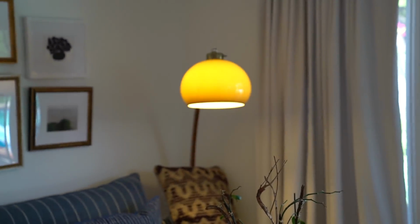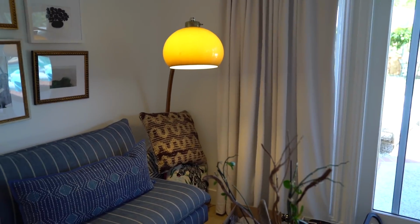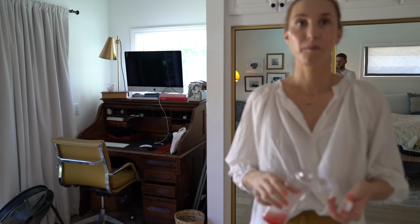It's my lamp that I brought with me into the relationship. Your mom got it for us in New York. This is my lamp that my mom bought for us. You did not have it before we moved into Venice. We'll have to find out about that.